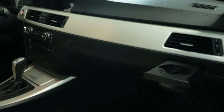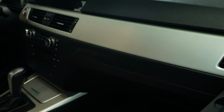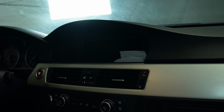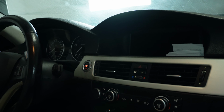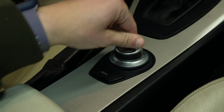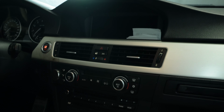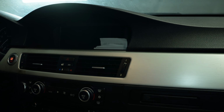Moving on to other E90 issues, this cup holder works, it's open, I'm going to keep it open. That cup holder is closed, so I don't know if I'll just figure out how to open it and leave it open or if we'll replace it with a fresh one. This 335i is actually pretty well optioned. We do have the iDrive screen, although it is the iDrive 1, so it has that old style of knob. But I think what we can do here is install a CarPlay unit, which will make this much, much cooler and better to use.